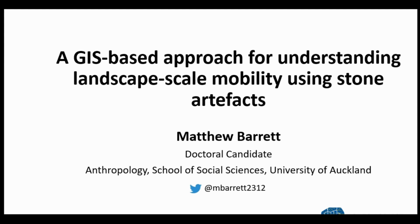So mobility is a key aspect of past human behaviour, and it's assessed in many ways archaeologically, such as through the presence of permanent architecture, storage features, burials, particular stone tool types, etc. But since mobility occurs across space, landscape scale approaches are important. And here GIS is being productively used in making inferences about mobility through site catchment analyses, least cost paths, visibility analyses, and so on and so forth.